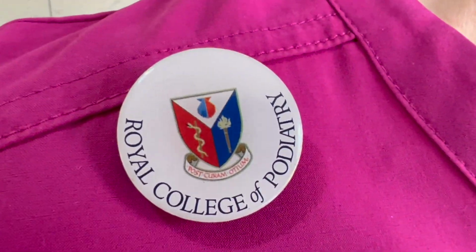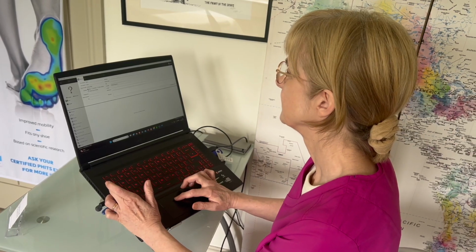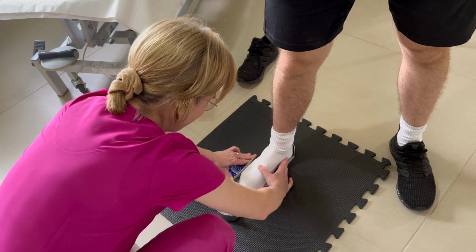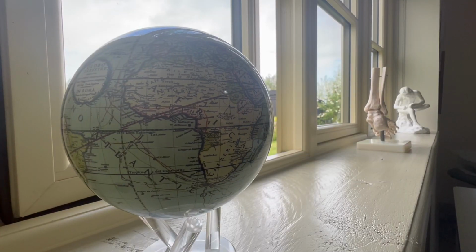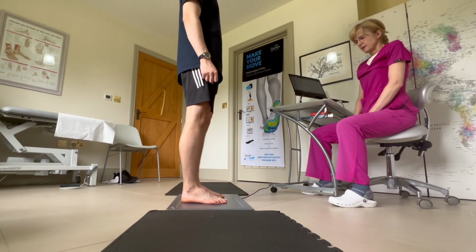I hugely enjoy my work and have always had a special interest in human movement, gait analysis and injury treatment and prevention. When you attend for an assessment, a detailed medical and injury history will be taken, followed by a clinical examination. Your footwear will be checked and your feet measured. We will then proceed to your gait and movement analysis. So how can technology help you?